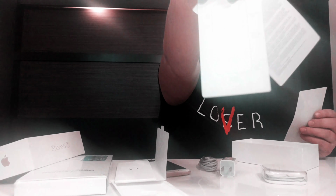Lightning connector. We got the wall block for it, and Apple headphones. And in here we have like a manual, I guess. Not really a manual, it's a piece of paper. And the Apple stickers.